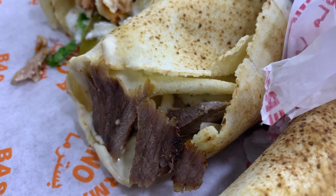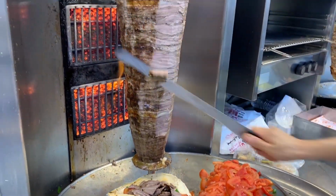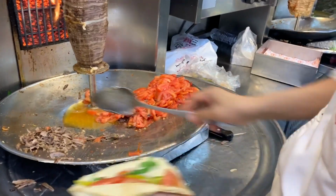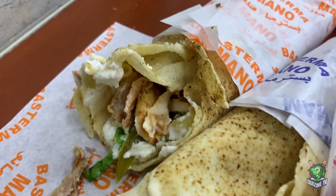Mate, that is so good. The meat is cooked to perfection. Again, it's not soaking in fats, it's not soaking in oils. It doesn't make me feel sick. It feels lean. It's a lean cut of meat. You've got the tomatoes in, you've got a bit of coriander in there as well, which gives it an extra dynamic to the flavour. This was a brilliant experience with wonderful food and very friendly staff.